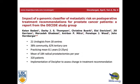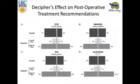A lot of surgeries, and they deal with this regularly. This was a cohort of 320 patients, looking at using the Decipher genomic signature to see how the physicians would change their post-radical prostatectomy decisions. So let's start with extracapsular extension just to give you a sense of how this slide works. If there was extracapsular extension present, you could look at treatment, which is on the left side.